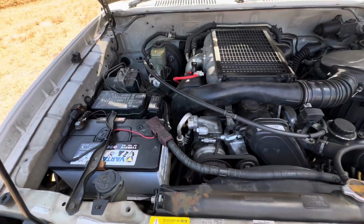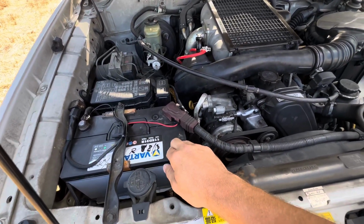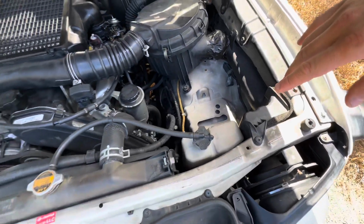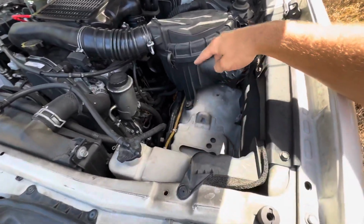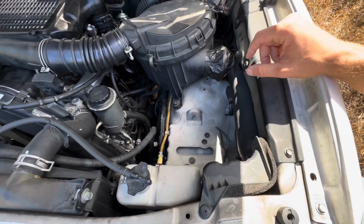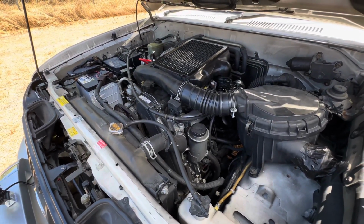So all KZJ90s and KZJ95s will have a battery on the driver's side, or the right hand side of the truck, and then there will be a space to add a second battery here. It's about $60 worth of wiring to add a second battery to these trucks, and then you just get the bracket that goes across here and anchors here. You do have to get a battery tray to do it or manufacture your own, but you can. It's stupid easy to add a second battery.